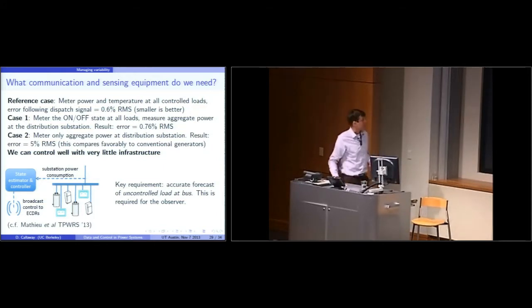then we looked at a few different cases for how much communication and sensing equipment we would need. So we set up a reference case where what if we can meter power and temperature at all controlled loads, and we use that to parameterize to recover the states in our LTI model and follow what looks like a load following signal with the loads. And in that case, in simulation, we can get 6% RMS error, so that's quite good.